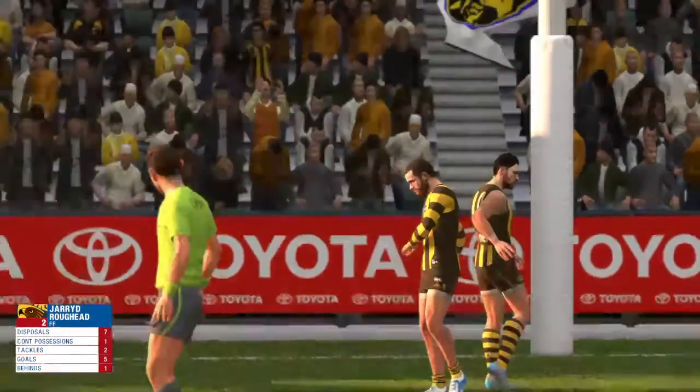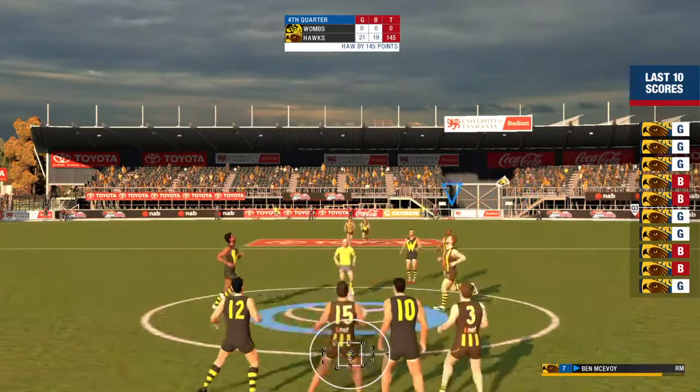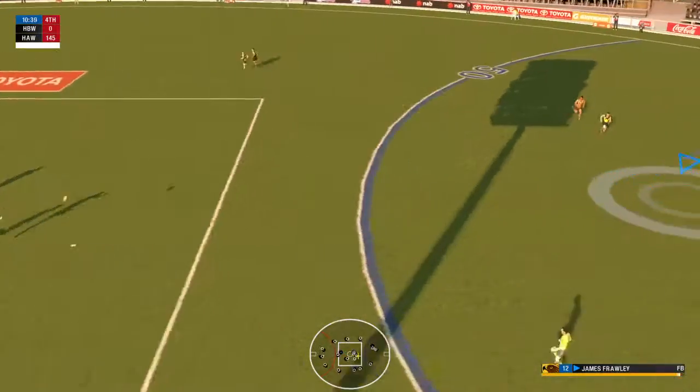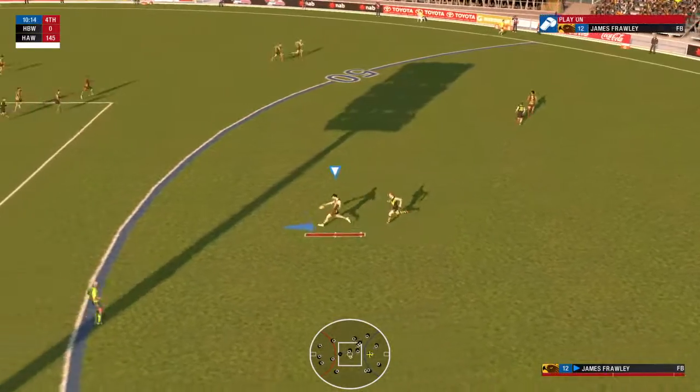The Hawks are in control of this game. Roughhead needs to gain a more familiar and consistent goal-kicking routine. And when he does that, he will be rewarded with more accurate kicking results. Frawley presents and takes the mark. He's elected to play on.